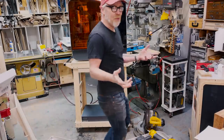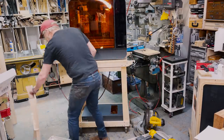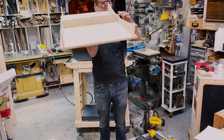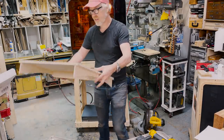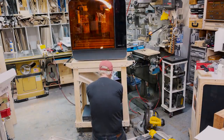I kept on thinking I was almost done and then I wanted to keep adding features. So I just finished a shelf. It's a lightweight shelf. I sliced a couple of long slots in here, stapled and glued this all together. It should be actually a really nice, solid, lightweight thing. And I'm about to install it in here.